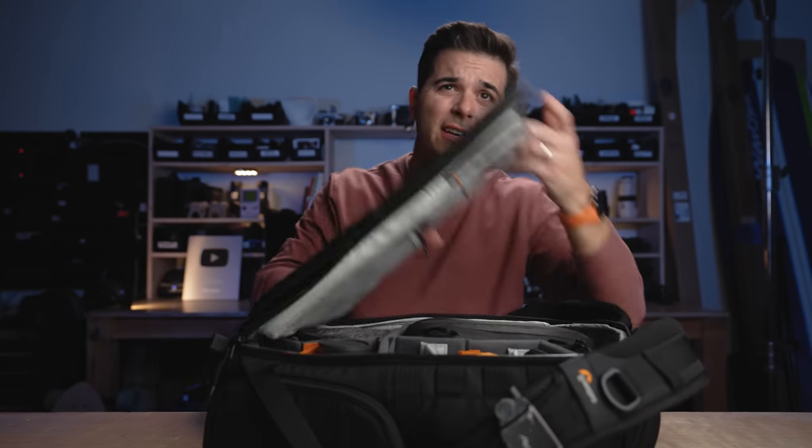All right, let's get to everything that I have inside this backpack. And again, this is everything that I take out to film. So this doesn't include all the studio gear that I use to make these videos here while I'm in studio. And it doesn't include my computer gear. There is a spot for a laptop in here. It does fit my new 16-inch MacBook Pro, but I don't always have it in there, so I didn't include it in this video.